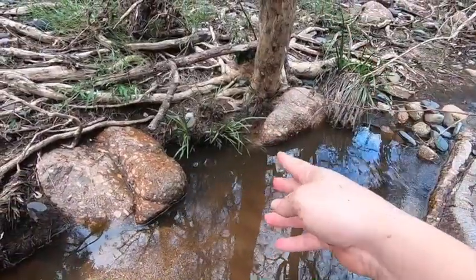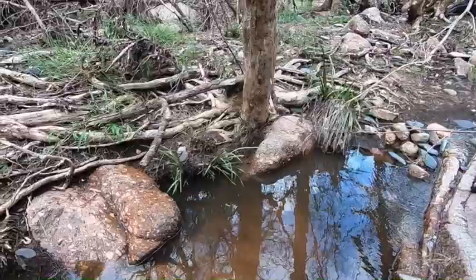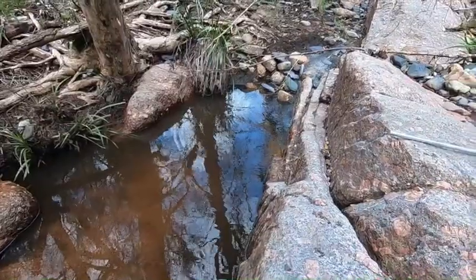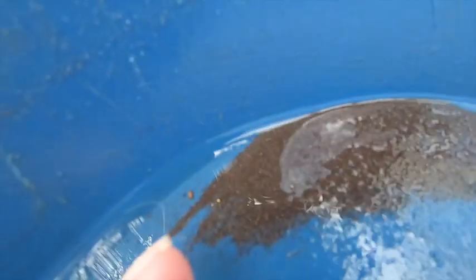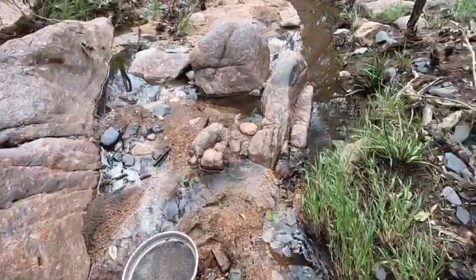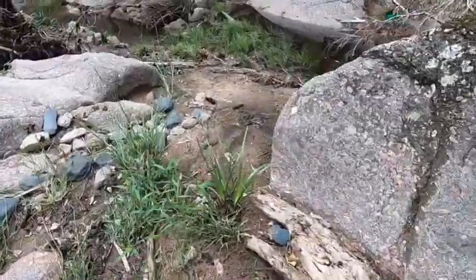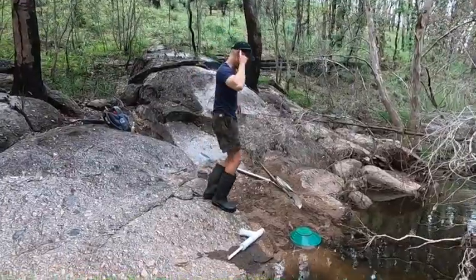This rock here under the tree roots. Obviously it's quite compact and the tree roots hold a lot, so I thought I'd give that a go. And I will just show you, I don't know if you can see it, next to the rock there. Little bits. So we'll go see if Smokey's got any. I think he just got some. Come and have a look at this one.